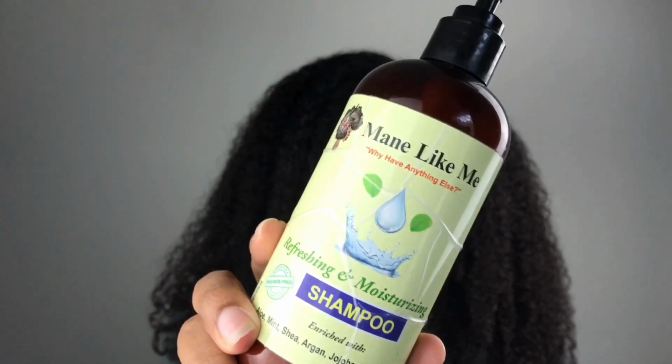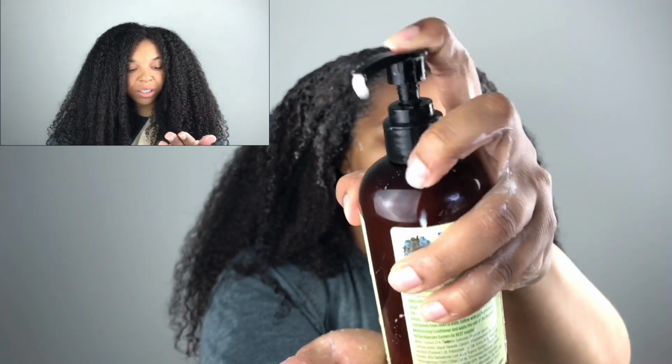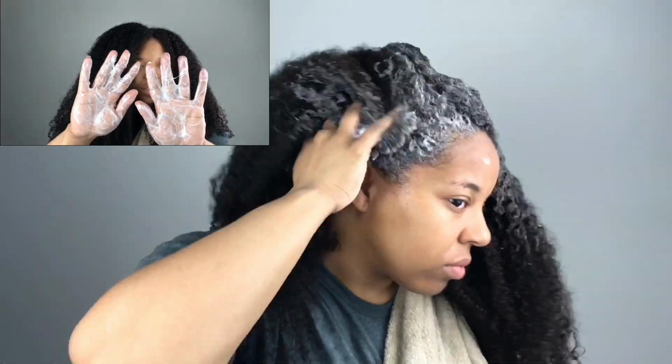So now I'm going to follow up with one of my favorite shampoos, and this is the Refreshing Moisturizing Shampoo from Maine Like Me. I love this shampoo so much because it leaves my hair with a super, super nice shine. So this is the consistency of that. It's a creamy, but very nice type of shampoo. I love it so much, and now I'm gonna apply this onto my scalp and on my hair shaft.